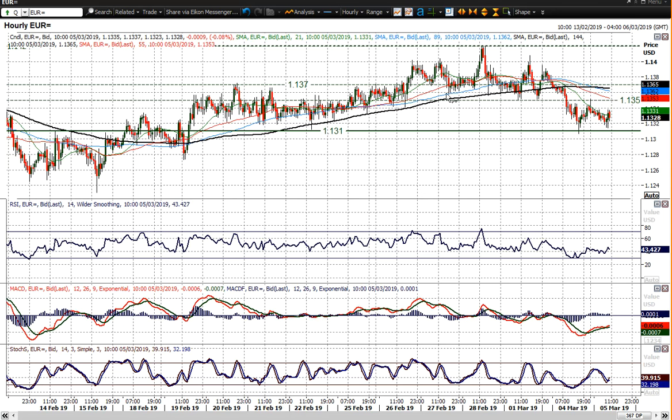You've got that near-term old support of 1.1350, which is now a basis of resistance in yesterday's session. And that is coming underneath the old pivot, a little bit of a pivot at 1.1370 as well. So again, a bit of a sell zone, 1.1350 to 1.1370.